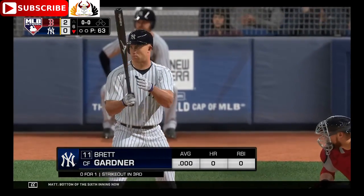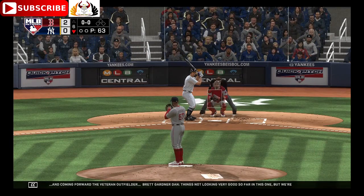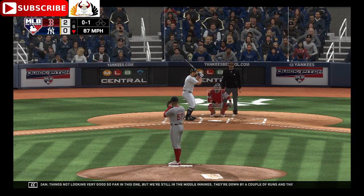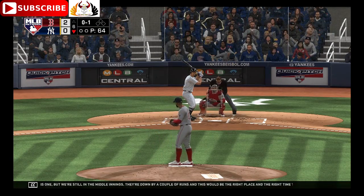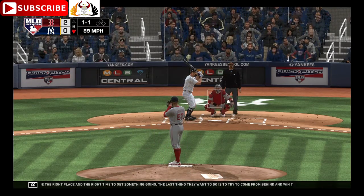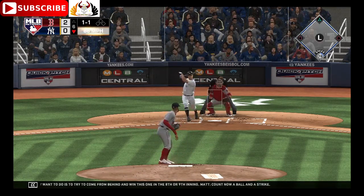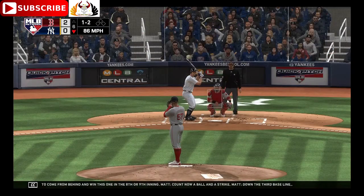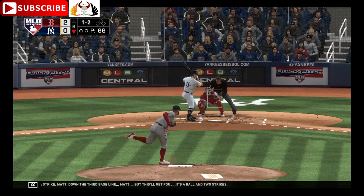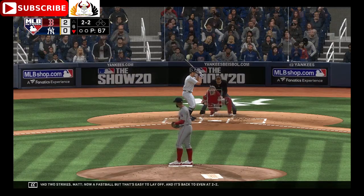Bottom of the 6th inning now, and coming forward the veteran outfielder Brett Gardner. Things not looking very good so far in this one, but we're still in the middle innings. They're down by a couple of runs, and this would be the right place and the right time to get something going. The last thing they want to do is to try to come from behind and win this one in the 8th or 9th inning. Count now a ball and a strike. Down the third baseline, but this will get foul. It's a ball and 2 strikes. Now a fastball, but that's easy to lay off, and it's back to even at 2-2.